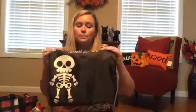So make sure you check that out if you're wondering what that looks like. But yes, this is glow in the dark. Of course, you don't have to do glow in the dark thread if you don't want to. You can pick something else out as well. But pretty fun if it is glow in the dark.